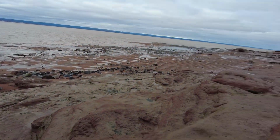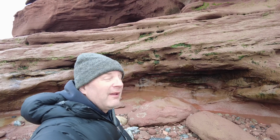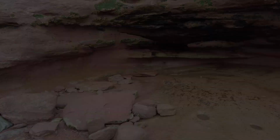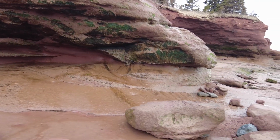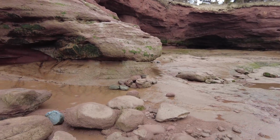Jesus. Cheesy macaroni. I'm probably 5'10", 5'11". So that's probably 30 feet plus. Fascinating how it does that. Didn't expect to walk around this island though, that's for sure.